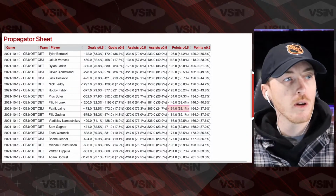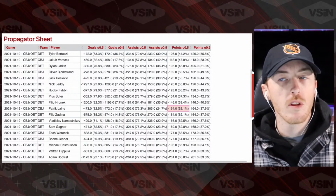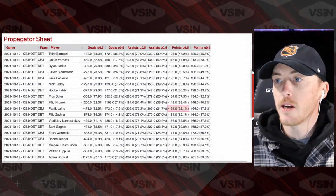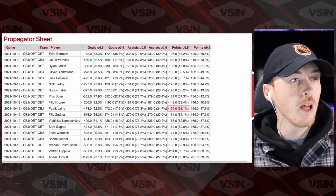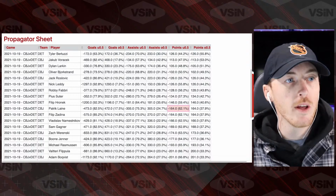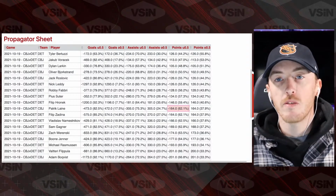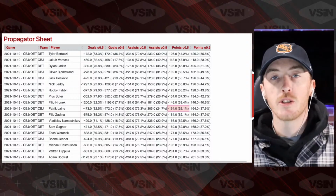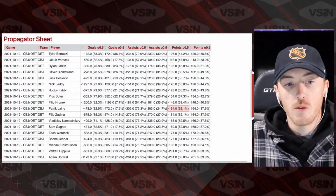And elsewhere, we've got Filip Zadina, another player that'll be right in the thick of things at minus 164, the same as Laine. That's a fair price. And if you look over on DraftKings, you can bet Zadina at minus 155. So it's pretty close there, but still a little bit of an edge. I happen to like Zadina quite a bit.